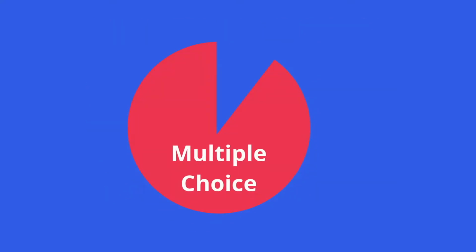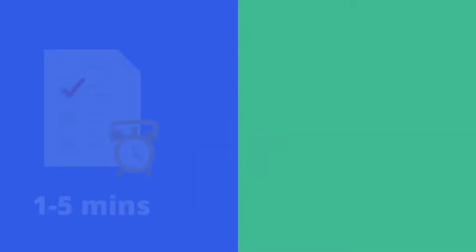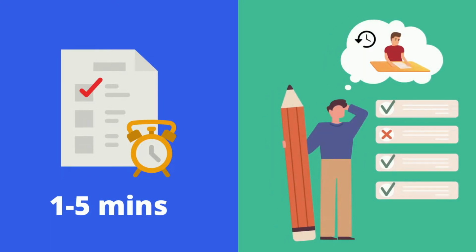Most of the questions will be multiple choice, and a handful of them will be alternative item types, such as drag and drop and fill in the blank. You will find that most questions can be solved in 1 to 5 minutes if you have studied for the exam.